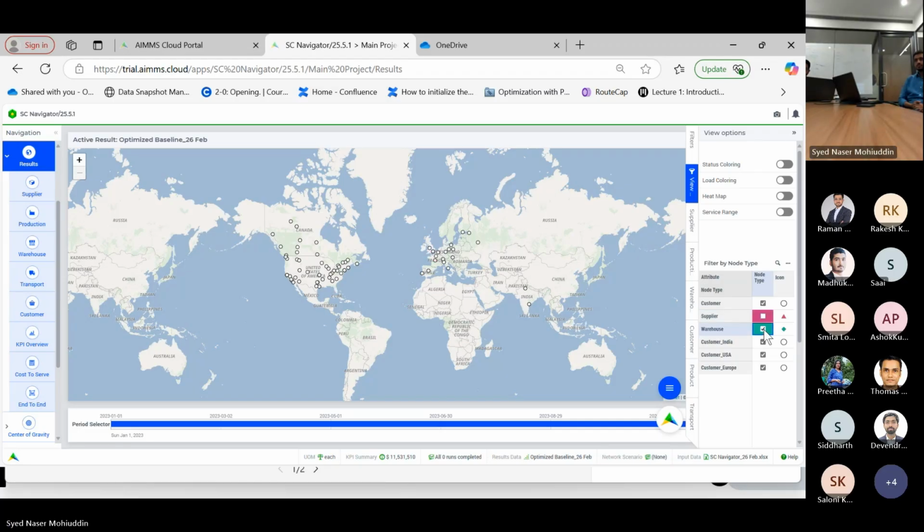So if you see over here, warehouse and customers, this is how the products are going to move from each warehouse to the end customer, and the supplier to the warehouses. So the blue lines are the primary transportation, the gray lines are secondary transportation, the red triangles are suppliers, the light green rhombuses are the warehouses, and the circles are the customers.